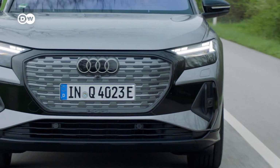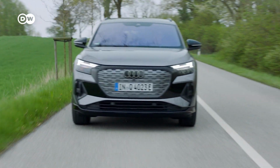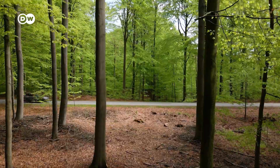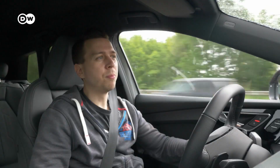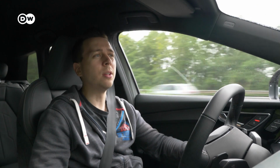And if you compare that, for example, to the bigger E-Tron, which has an entry-level price way over 80,000 euros and a range of around 440 kilometers, that will make a base price of around 190 euros per kilometer of range. And the E-Tron GT is even more expensive at a base price of more than 200 euros per kilometer of range. So considering the price and the range you get for that, the Q4 E-Tron is by far the best electric Audi you can get right now.